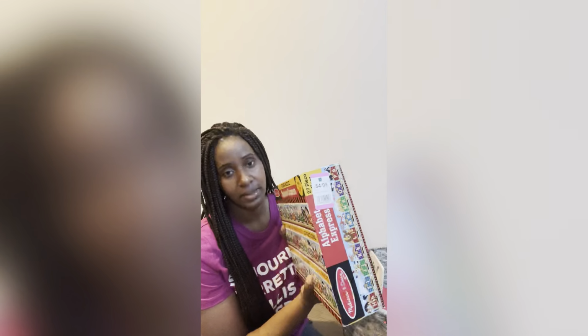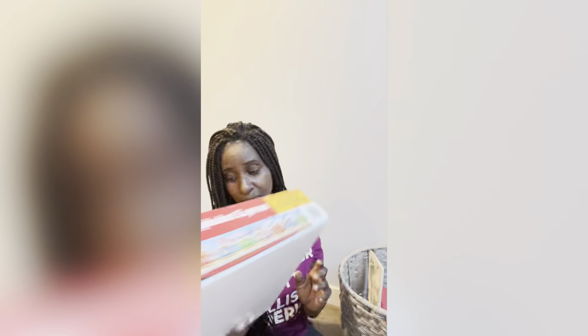So, I'm also a thrifter, so I gotta mention my thrift store finds. This puzzle here that I got, the Alphabet Express, I got from a thrift store, and it was $5. And I don't even know if I really paid $5 for this, because sometimes they have a deal based on the color of the sticker. Sometimes we get things for 50% off, but I just wanted to put it out there. Thrift stores are a good find for puzzles, especially if you don't know if the kid's gonna like whatever you're purchasing, or you just want to try it out before you invest more into getting them. But I'll tell you right now, puzzles are the way to go.